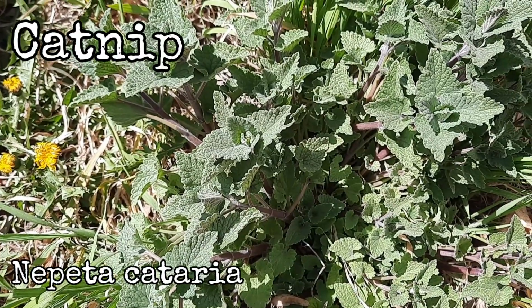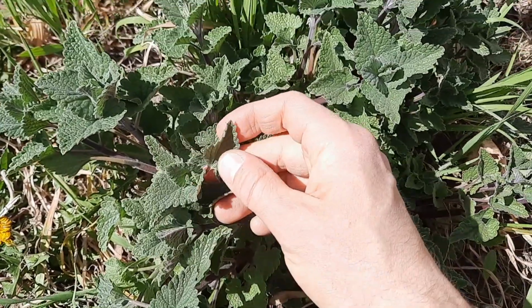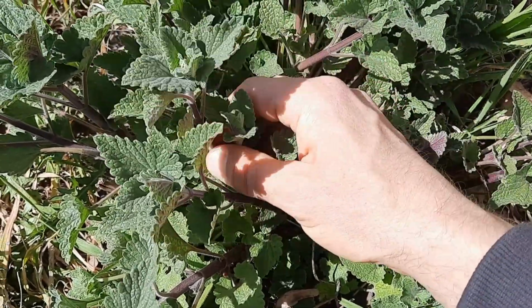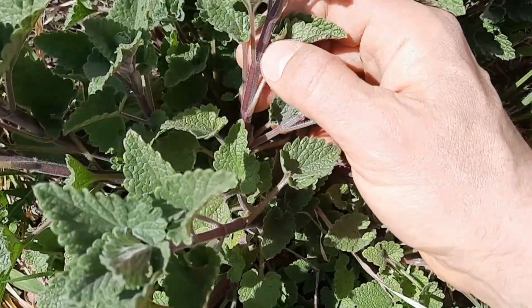Catnip. Scientific name is Nepeta cataria. It is a perennial herb and it grows up to 1 meter tall. These are just little, it's still the spring. And like all the members, this is mint number 1. All of the members of the mint family have this square stem.